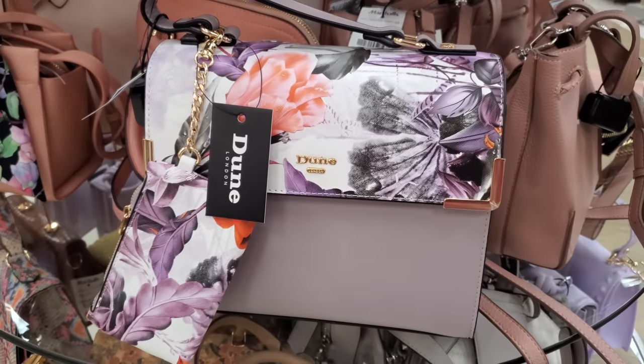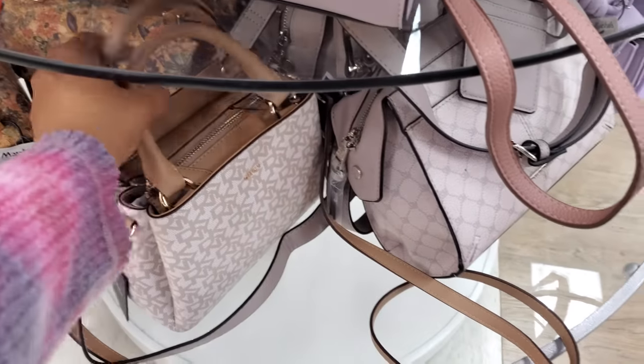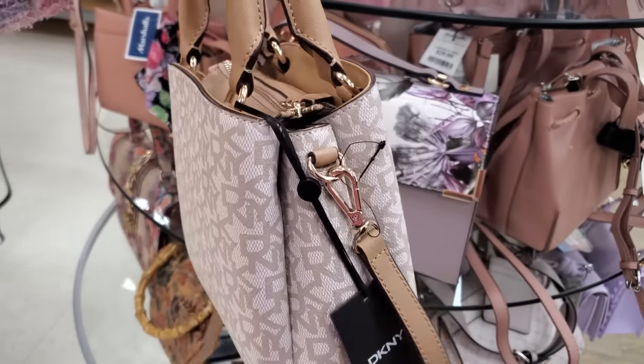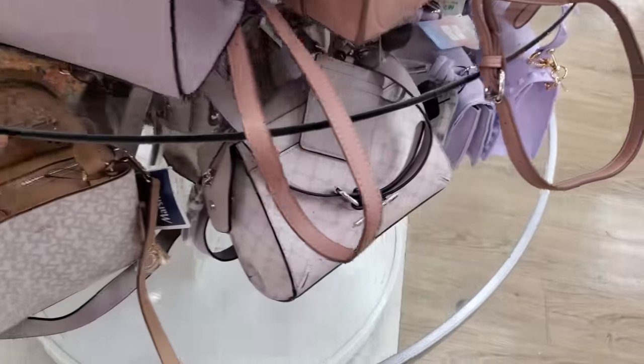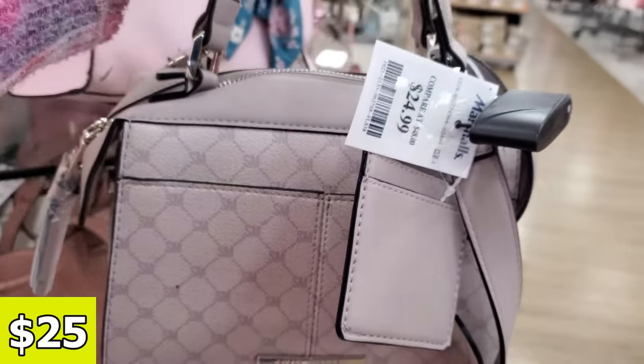That's the new one. Very springy. It looks like DKNY. Retails for $178.50 here. Little mini DKNY. And here's another Steve Madden. I've been finding these a lot. $25.